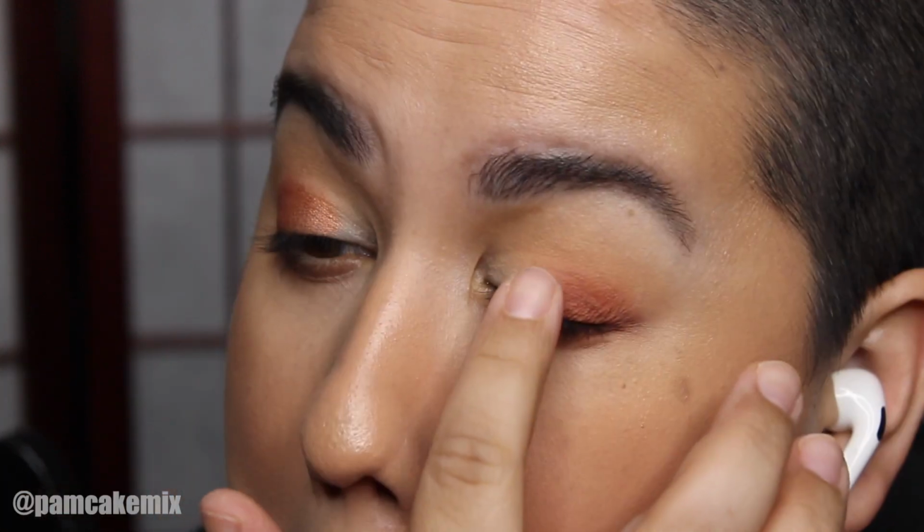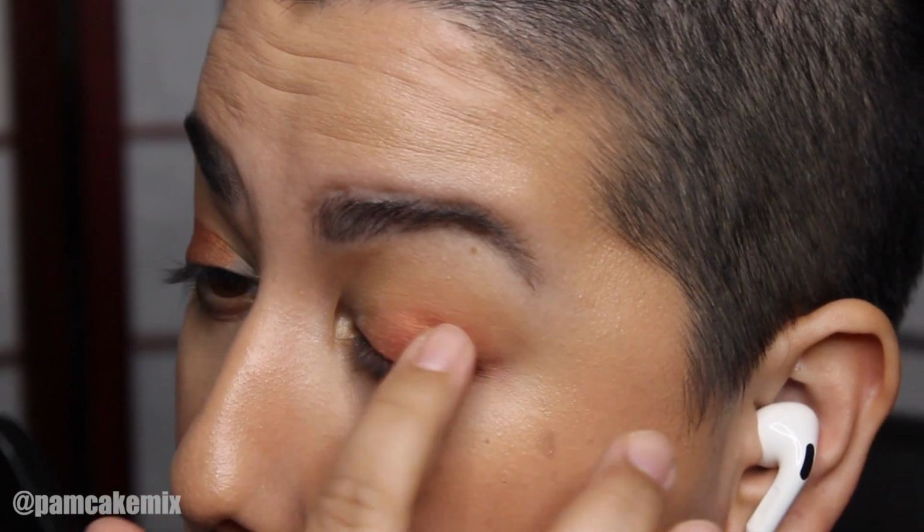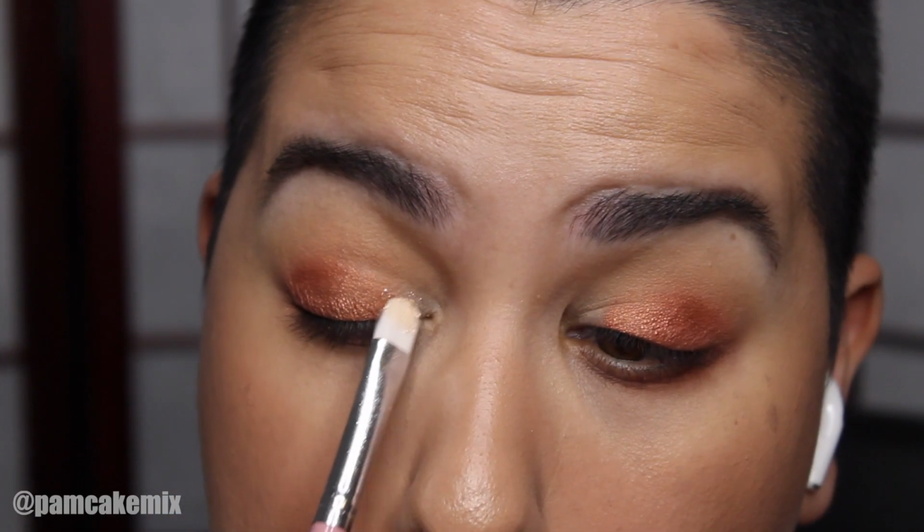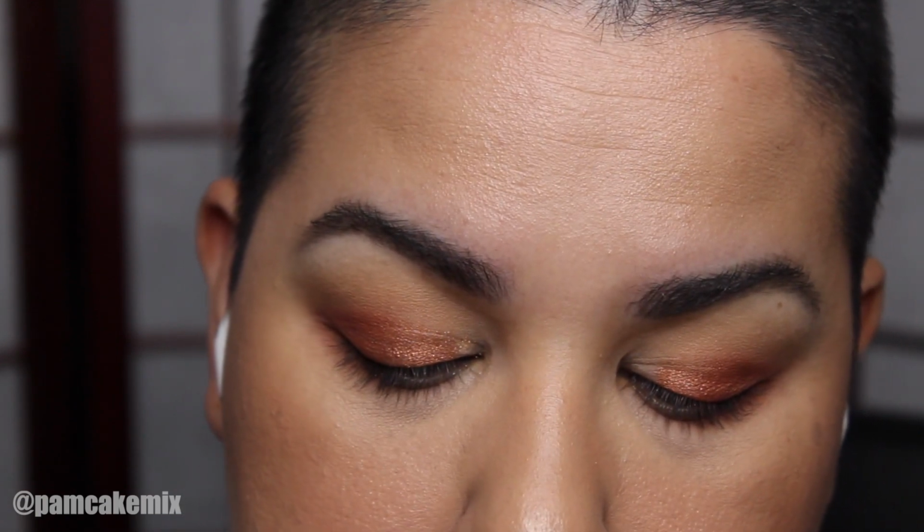This was the first time I had used this particular quad, and I really liked this color. Very pretty. Applies really nicely with the finger. Definitely will use that color in the future. Then I went in with Vendela and I tried to apply this shade with this particular Shopmissa brush.